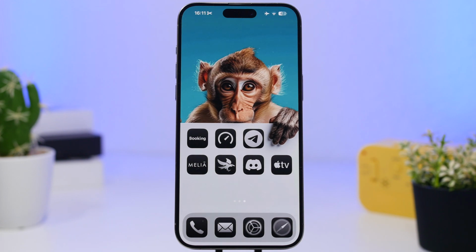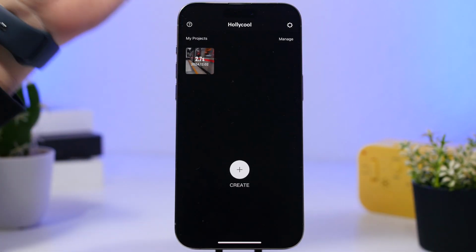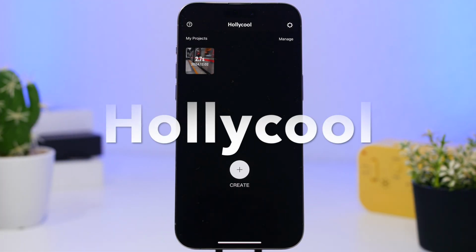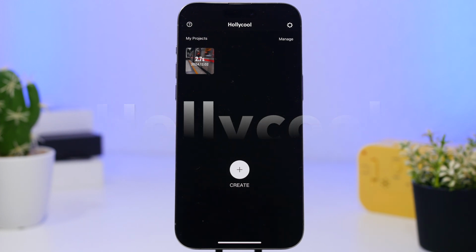Now we're getting close, of course, to the end of this year, and we have some awesome new apps to share with you guys. We're starting things off with Hollycool. This is a video editing app that offers a ton of tools that allow you to edit your videos, and what's really cool about this app is that it is totally free.